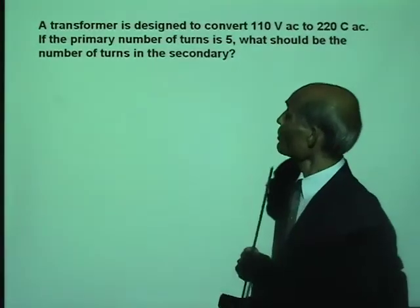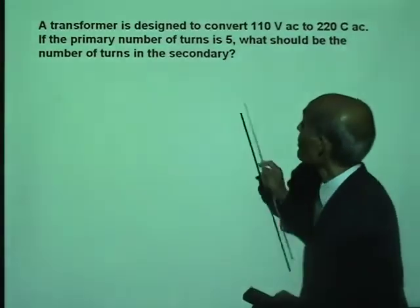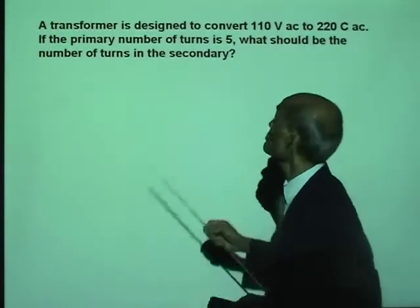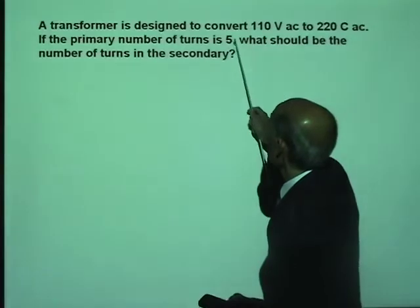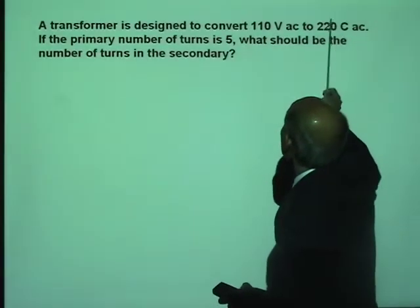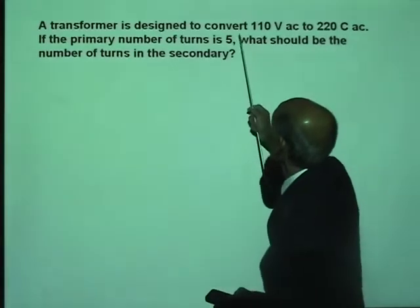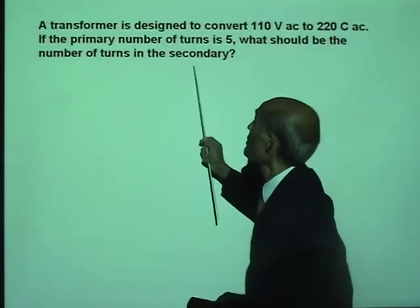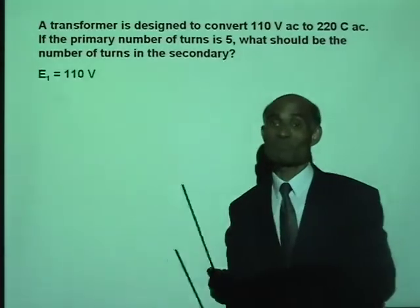All right, what are we looking for? We are looking for the number of turns in the secondary. We know the primary voltage. We know the secondary voltage. We know the primary number of turns. We want to find the secondary number of turns.